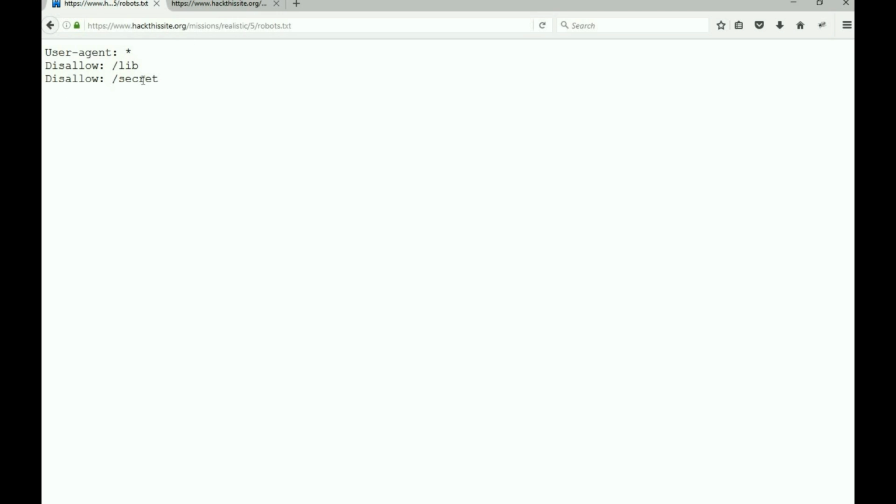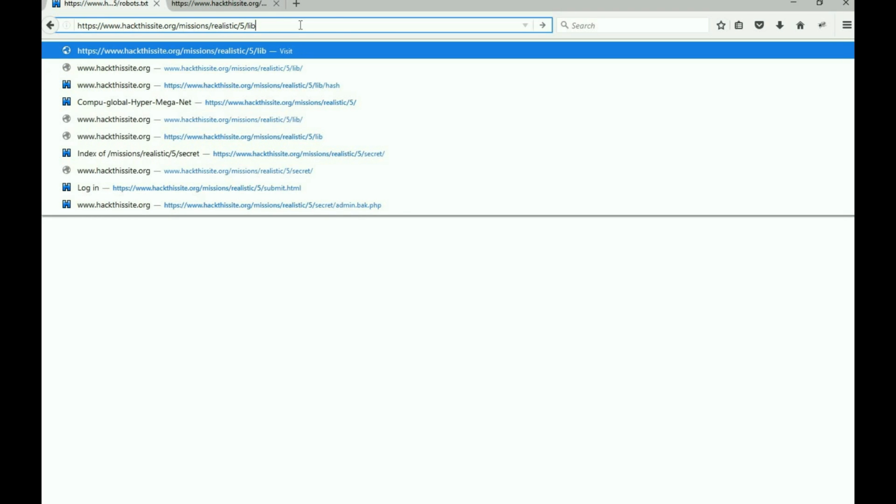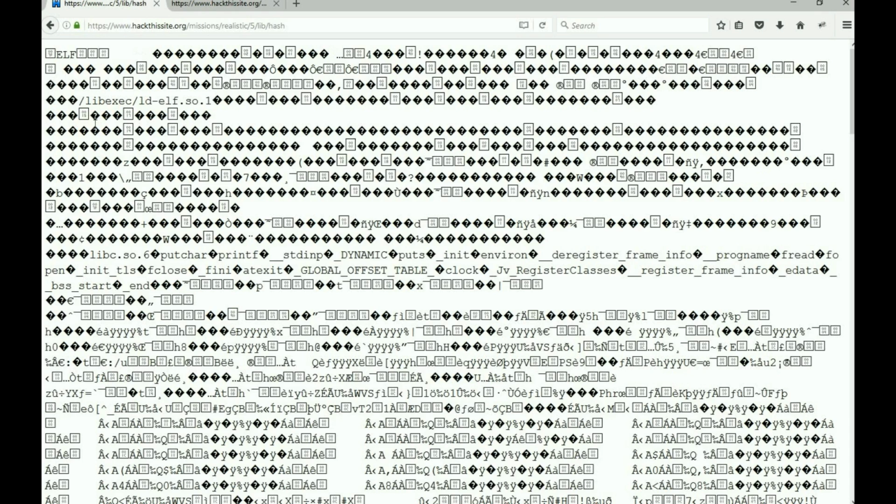Well, we already took a look at secret. We know what's in there. Let's take a look and see what's in lib. That's their library. Oh, looky. There's their hash. So we could download their hash. But we really don't need to download it. We've already copied it into our clipboard. But click on it.